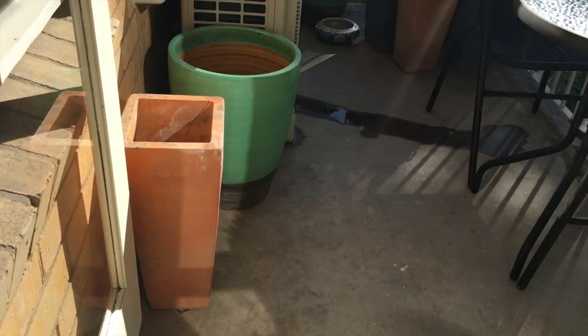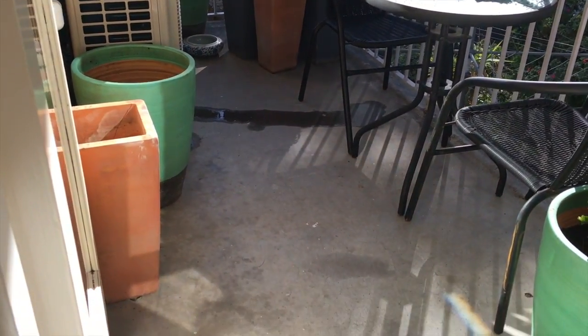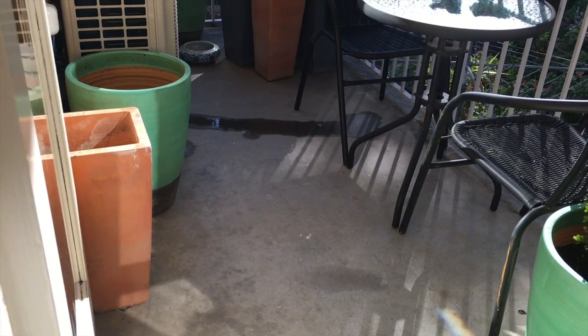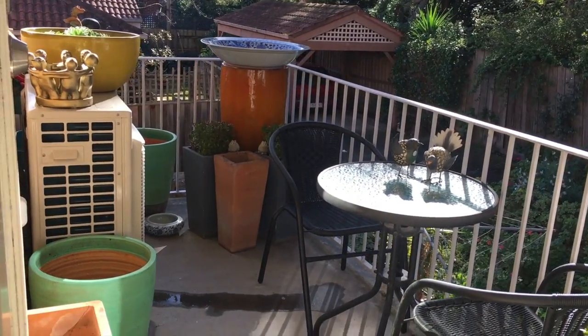The floor is cement. I looked at having a rug on it, but it just blew everywhere, and so I think that it may just get a light grey coat of pavement paint. And that's what I start with.